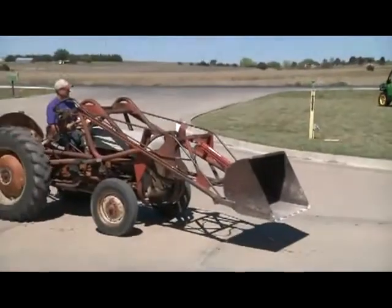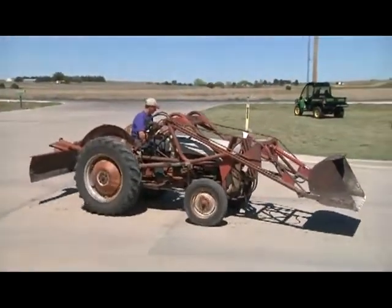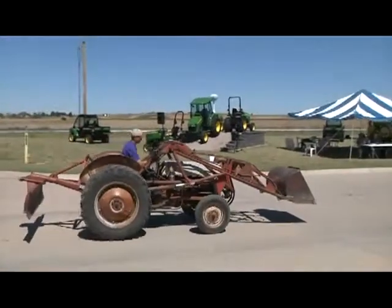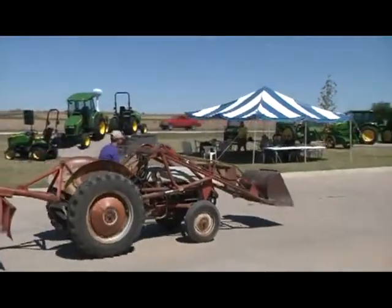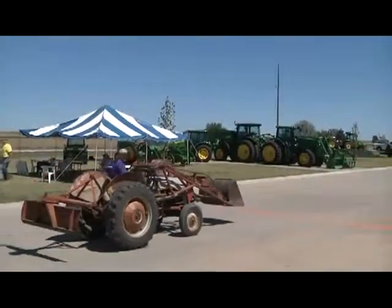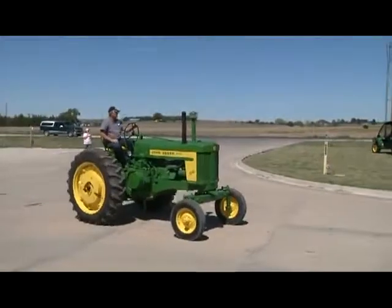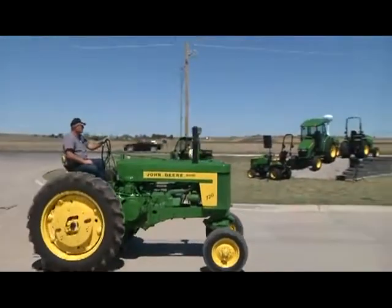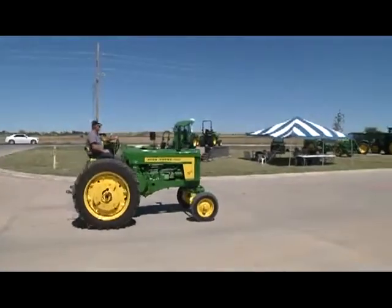Jared Hamilton, Ness City, Kansas, ladies and gentlemen. A 1948, that's a 1948 Ford 8N. And it looks like he's into lawn and garden repair. So if you need anything scooped up around the house and bladed off, he's got the rig there to do it. Bob Wagner, Kensington, Kansas, a 1958 John Deere 720.